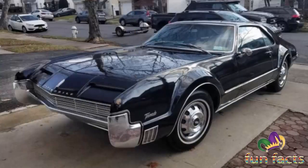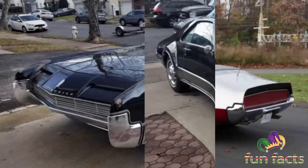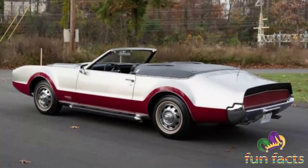So, is the 66 Oldsmobile Toronado a muscle car? Oldsmobile made its name in the muscle car segment with the launch of the 1966 Oldsmobile Toronado. It was said to be the most innovative car of the 60s.